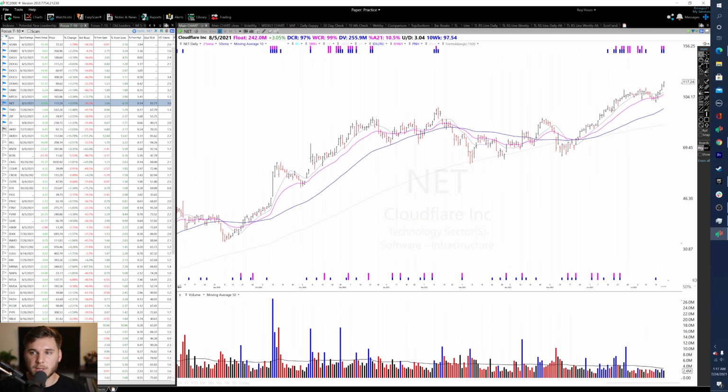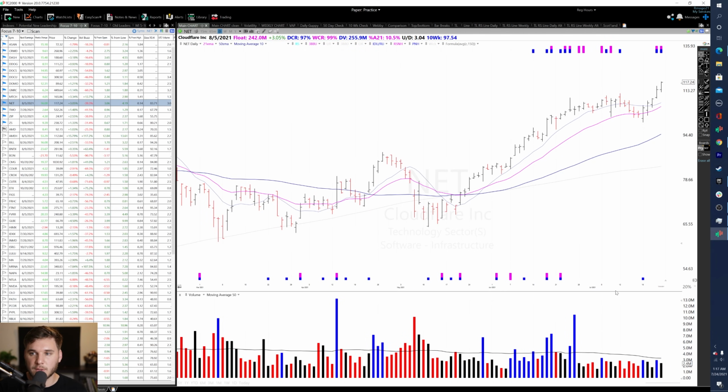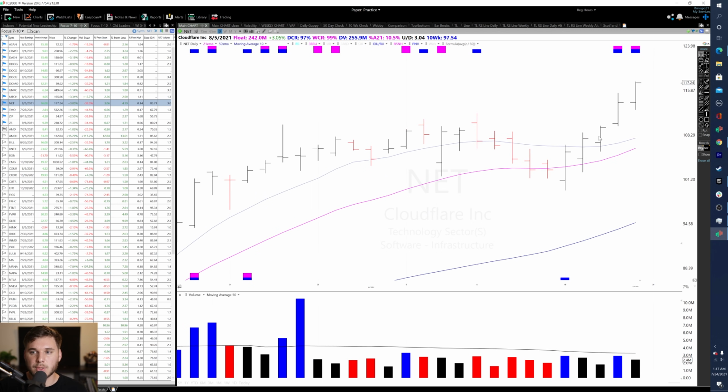I also like how it's within the context of a very strong stock. That decline on below average volume is right near all-time highs and was holding up better than the market to end last week. So again, I really want to emphasize that I like to use this within the context of a very strong chart pattern and when the market is doing quite well.